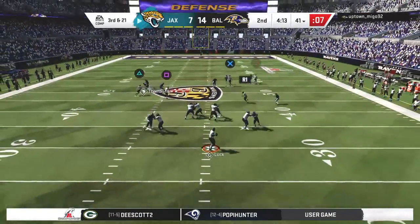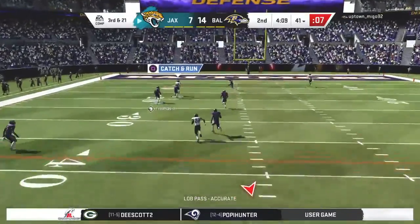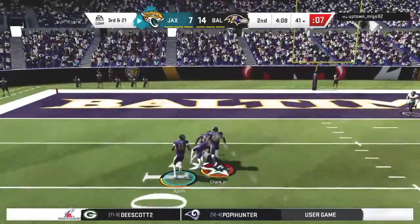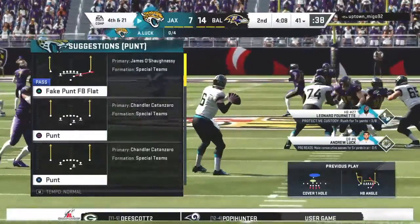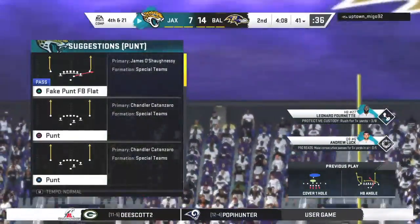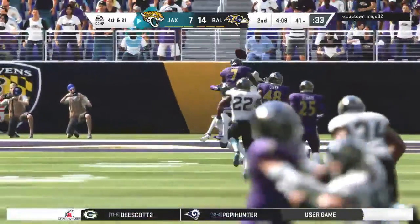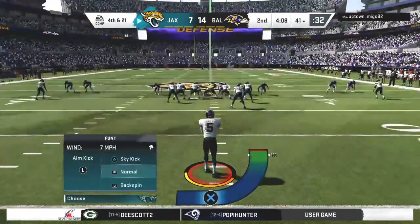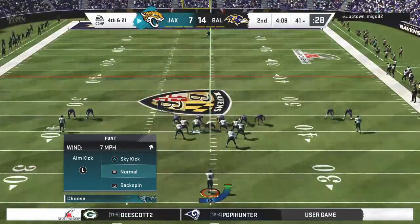A shotgun snap for Luck. He's going to loft one deep left side here. And he knocks the ball away, and it falls incomplete. Eli Apple, good to the core there as he gets in and knocks it away. Certainly looked like they were getting ready to convert there on 3rd down, but what an effort to get his hand on that one, knock it away, and brings up a 4th down decision.